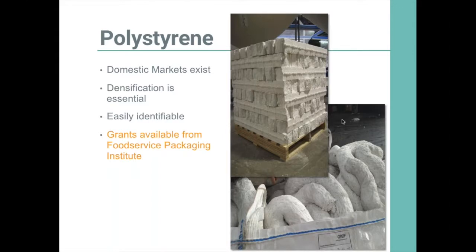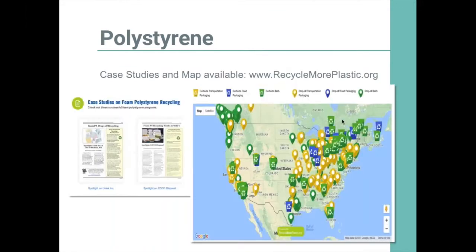And the Food Service Packaging Institute has a grant cycle. I believe the grant application process just closed in April, but they're actually working with communities to be able to put balers either at MRFs or at collection centers to be able to expand collection of this material in communities. So if you have questions or need information about that, the Food Service Packaging Institute has information on their website.